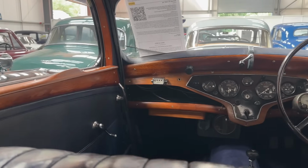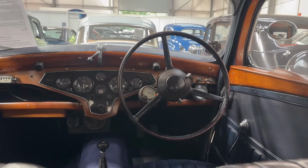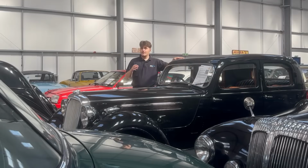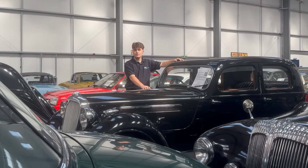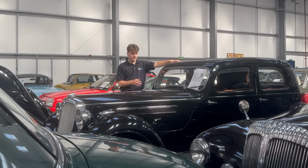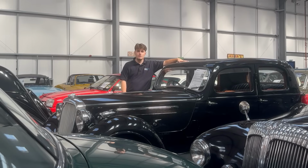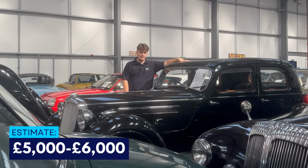It's still got them. I believe they still work. Very nice example. If you're into your pre-war motor cars, this one is a nice change from your regular Austins or standards or whatnot. It's a proper sports car, a pre-war sports car. This one comes to us with an estimate of £5,000 to £6,000.